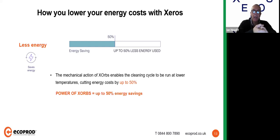By reducing the time and the temperature, we can also reduce the energy costs. So we're putting in cold water rather than hot water. We recommend about 40 degrees. So we're not powering up the machine, we're not putting the heating elements on as much, and the time of the wash is less as well. So we can reduce the energy costs on that as well.